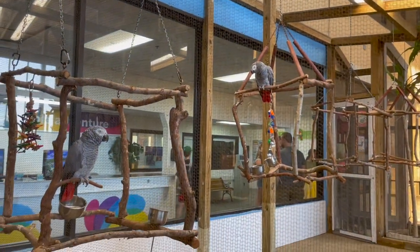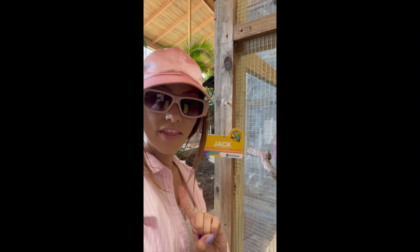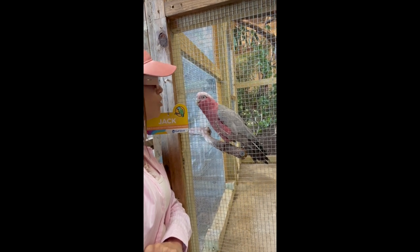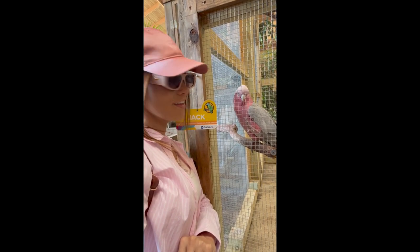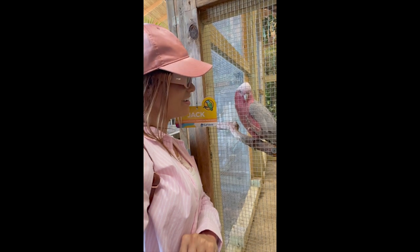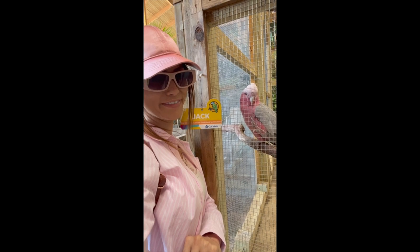And this one over here is named Rosie. How cute. If this is not the cutest bird in the world. Look. I know, you're so adorable. I know, I want to take you home. I think Rosie wants to come home with me. You're gonna come home with me? Oh my goodness, I'm in love. You're in love too? I'm in love.